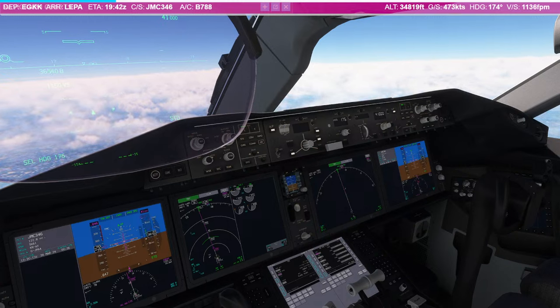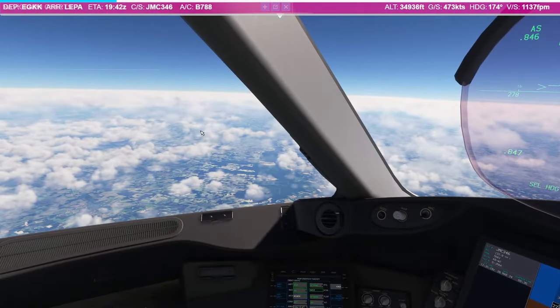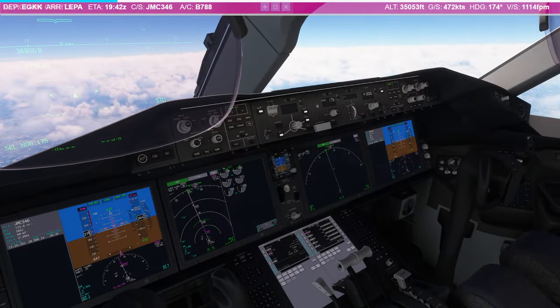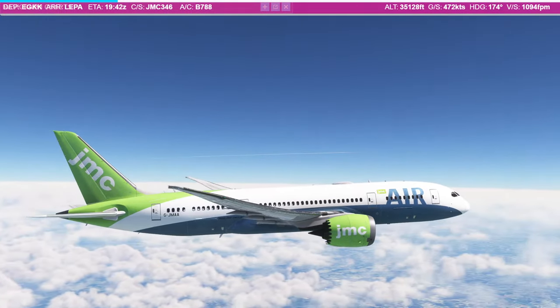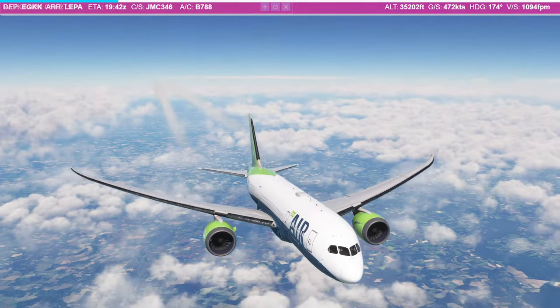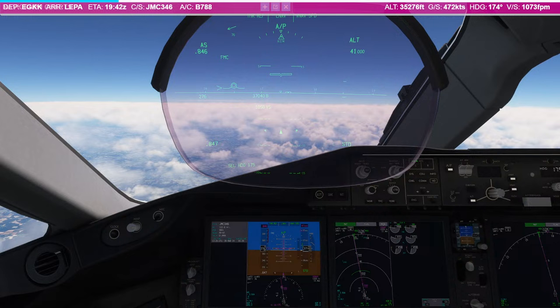I'm not a massive fan of the current weather radar implementation because it just paints clouds, really. And clouds, you know, you have to fly through clouds sometimes. It's fine, but I'd like to see something that does the precipitation. That would be amazing. The weather engine's so powerful in Microsoft Flight Simulator. I feel like of any sim we've ever had, this is the one that should be able to do that. So I would like to see that happen.